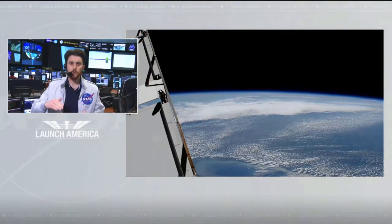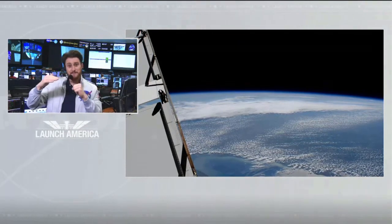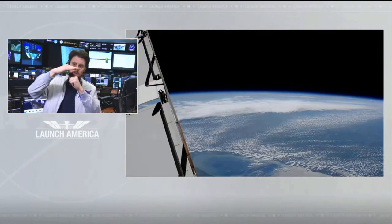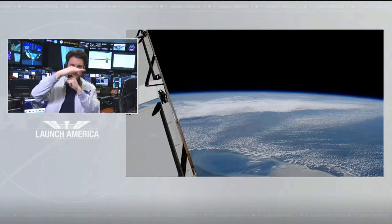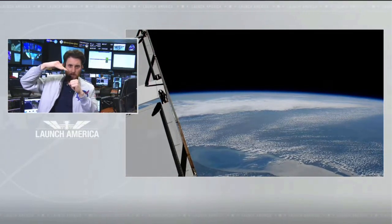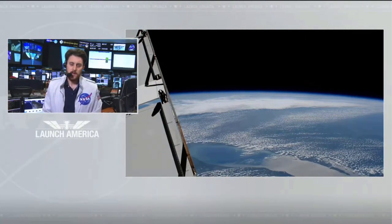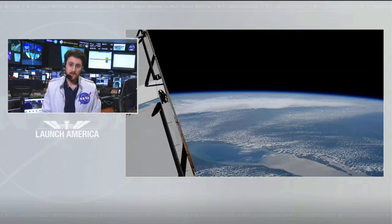They're in something called local vertical, local horizontal. If you were to orbit around the Earth and not be in LVLH, you'd pretty much be staying at the same attitude as you orbit the Earth. The LVLH attitude pretty much points you towards the horizon, so you can follow the horizon as you orbit the Earth. This is a demonstration that Bob and Doug are conducting now.